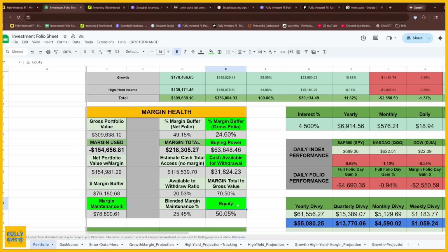If there's a week where I dip under that, what might happen is that for that week, Paycheck might just deposit to cash, to help get this back up above 50%. But for now, my margin buffer is sitting at 24.60%. So this full value can go down this much before I trigger a margin call at 78.8K here. Still a healthy margin buffer overall, right?